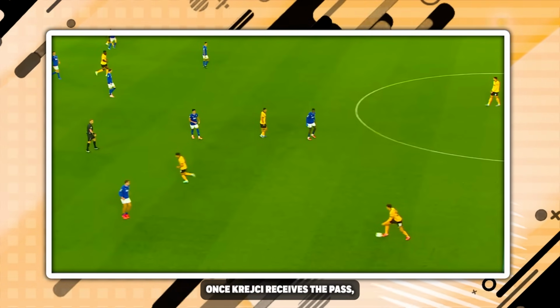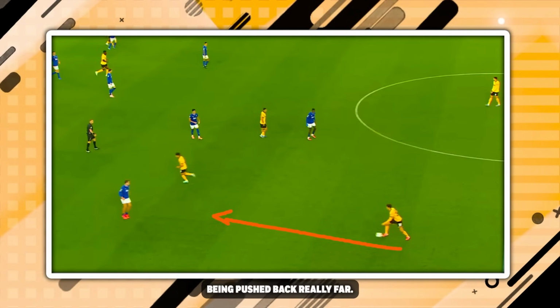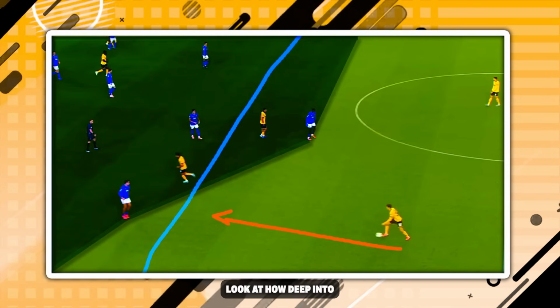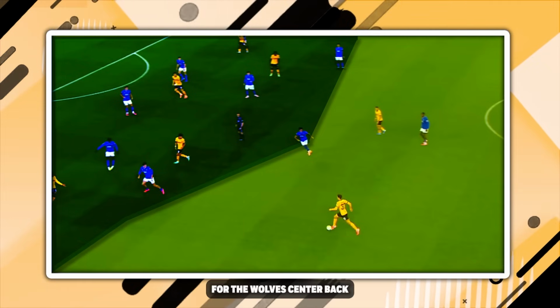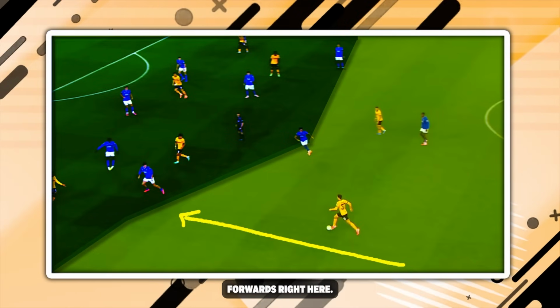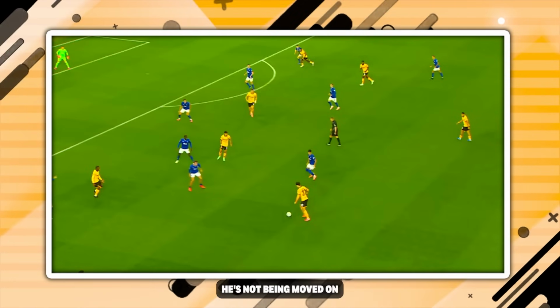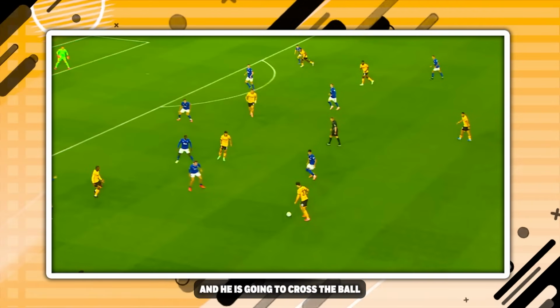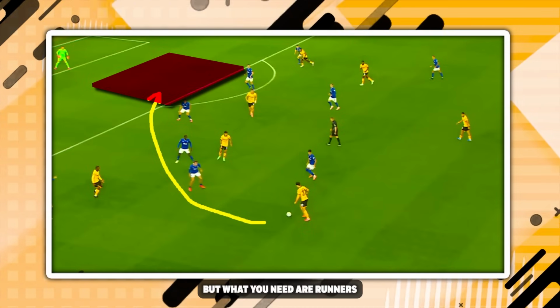Once Krejci receives the pass, he then drives forwards. What you've also got here is this Everton line being pushed back really far. Look at how deep into their own half they are. It's really good, and it allows for the Wolves centre-back to start to progress forwards. Notice how he drives forwards right here. He's now looking for a pass. He's not being pressurised, he's not being moved on, and he's going to cross the ball into the box. An early cross, an early whipped cross into the box. But what you need are runners.